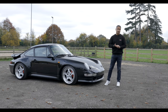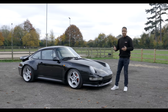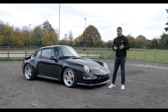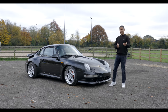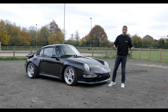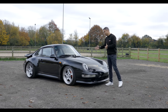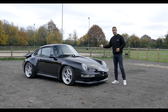I actually part exchanged my Audi RS2 as part of the deal. Beautiful car, the RS2. We'll throw some pictures up. Had that car for 2-3 years, wasn't using it. It sat on my driveway. They gave me a competitive price. Now, in hindsight, I should really have kept the RS2 because those prices have shot up. But ultimately, I used that car and obviously some more money to jump into this 993 Turbo. So it is what it is, you lose on one hand, but you win on the other.